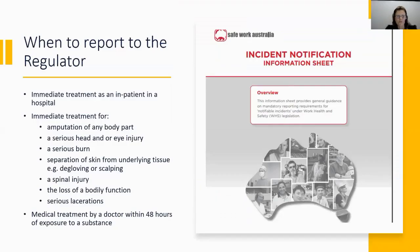So when do you report to the regulator? If anyone is admitted to hospital as an inpatient, then you must advise the regulator as soon as you have been made aware of it. And if there's any immediate treatment for an amputation, a serious head or eye injury, a serious burn. A serious burn is one that would require hospitalisation or a skin graft. If you can treat it with simple water, then that's not a serious burn.